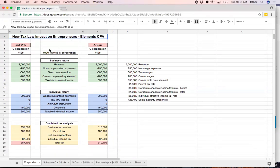So my first example on this tab is a 100% owned C corporation. And on the screen, I've sort of got a couple things broken down. On the right-hand side are some of my inputs. So assumption, let's say this business makes $2 million in revenue. It's got non-wage or overhead and other types of operating expenses of $750,000. Let's say it has wages that it's paying to its team of $500,000. The owner is taking $200 in wages. The owner's drawing out profit, in the case of a corporation, that's a dividend of $150. So some of the assumptions are over here.